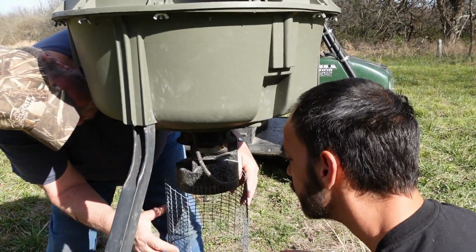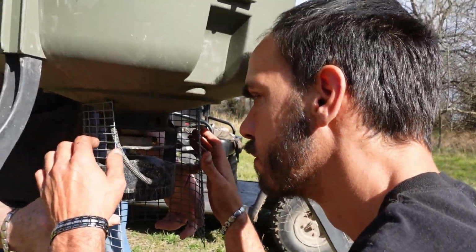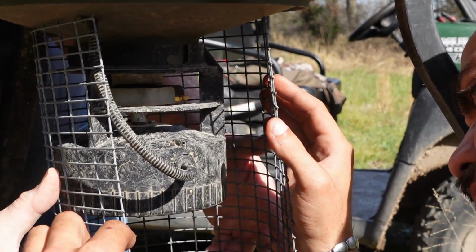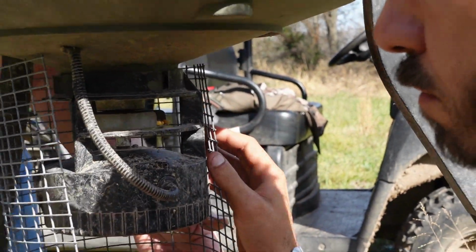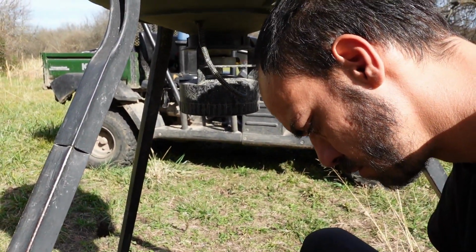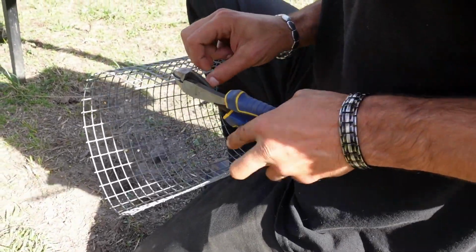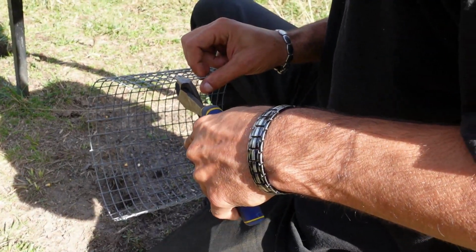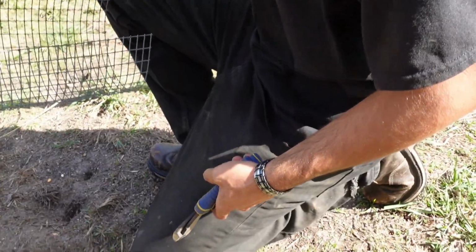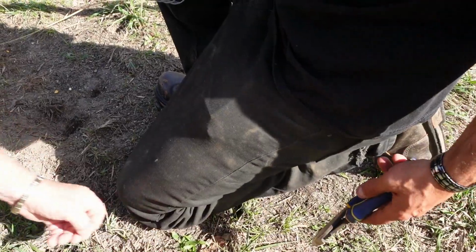Mm-hmm. Fingers. So where do you want to cut the wire? Like right here for that? Cut a little notch out like that for that wire to go through? I would say that's the best. Fit it around the... Just dropped. It's right here. Okay. Oh, no, I don't see it. Okay. Right here. Just got it. All right.